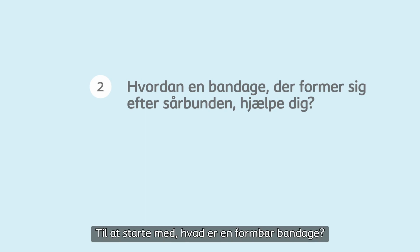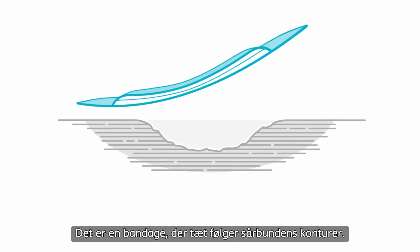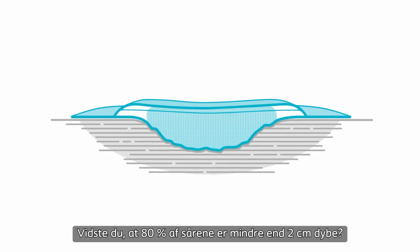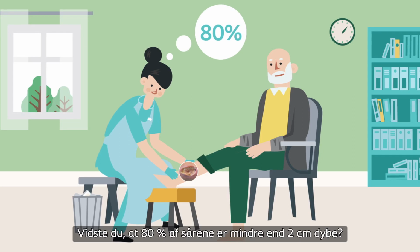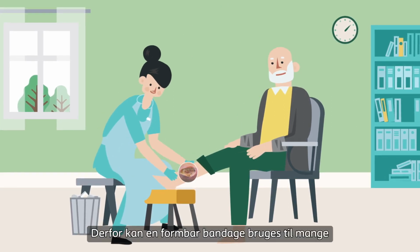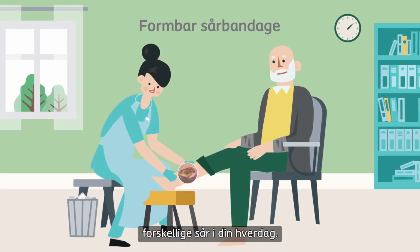To start off, what is a wound bed conforming dressing? It's a dressing that closely follows the contours of the wound bed. There is a consensus amongst healthcare professionals that a wound bed conforming dressing is the best choice for wounds down to 2 centimeters deep. Did you know that 80% of wounds are less than 2 centimeters deep? Therefore, a wound bed conforming dressing can be widely used for different wounds in your clinical practice.